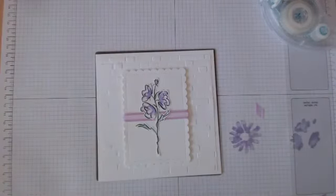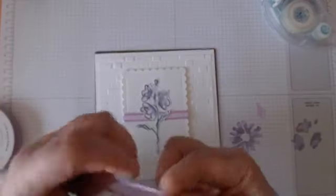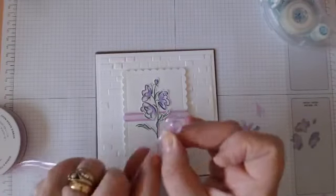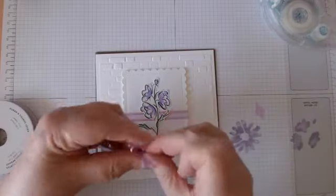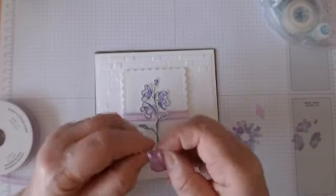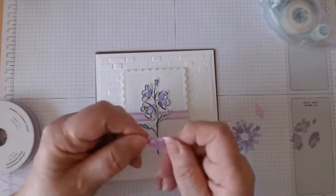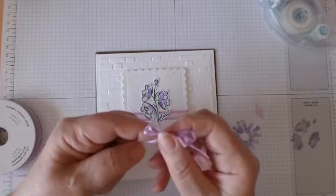So, do you think it needs a bow? Let's do a bow. And I do my bows bunny ears fashion. Okay. I'm bound to want a bow for something. Let's have a look and see what we think.